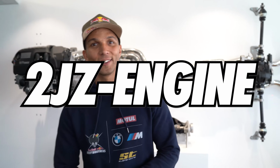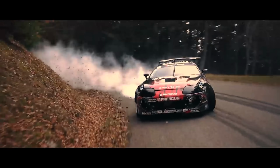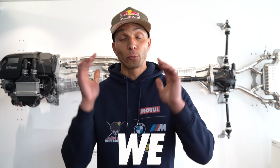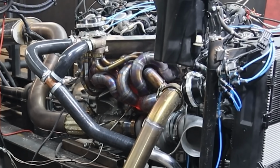For decades, the 2JZ was the go-to engine if you were talking about 1000 horsepower or more. Why? Because it was affordable to tune and it could take a beating. But we believe there's something new. We built two S58 engines to 1000 brake horsepower, not knowing what will happen.